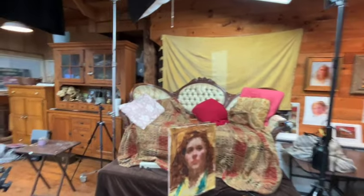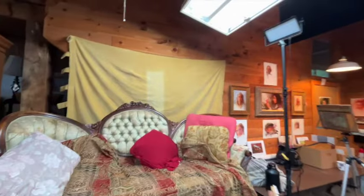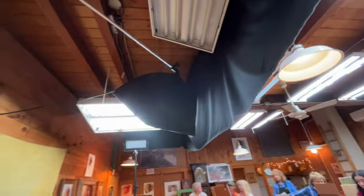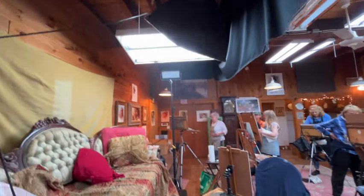I want to show you how they like their models. You see how they have this big screen, so it would just be like a big soft box, and then they have these blocks to block any other lights from here.